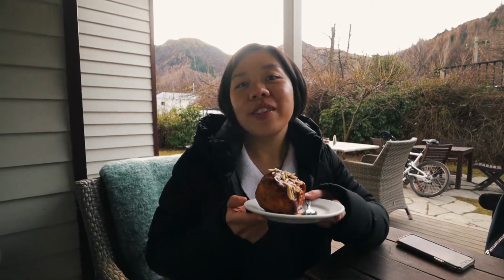If you look for things to eat in Arrowtown, this cafe is a must visit because they have the obscenely good sticky buns. This is very popular. I'm gonna try it now.